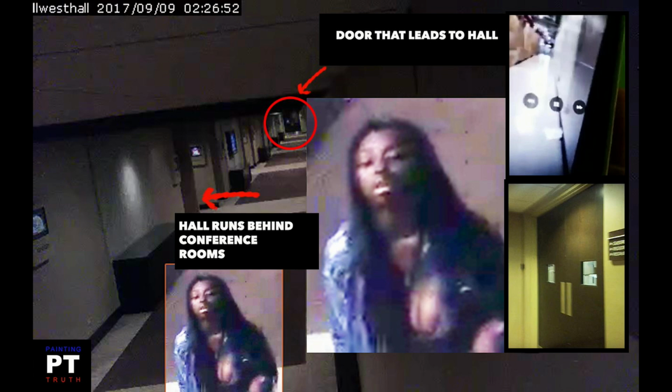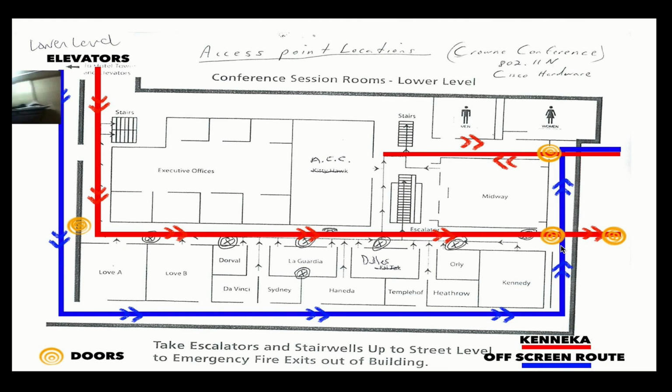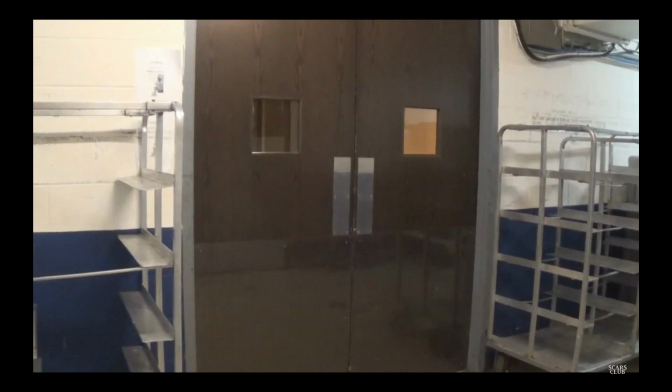So here is the image I put together where it just helps you understand where that door is that she just looked through and explained, that hall adjacent to her route, and then where that hall runs round the side of the lower level West Hall. It runs around the side of the building, and I don't think there's any footage of it. And then this is the area where it would cross tracks with Kenneka.